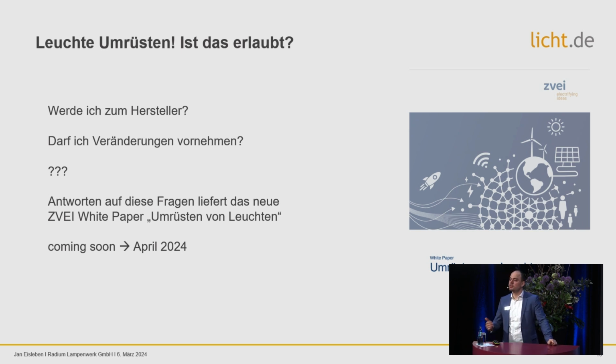But this white paper includes all the answers to those questions, and contains information about legal issues. Here you also find reasonable answers, the right answers. It's not superficial, saying that it's never allowed or it's always allowed. There are certain circumstances when you do the retrofitting where you become the manufacturer and other circumstances where you don't become the manufacturer. And this is something that you have to find out.